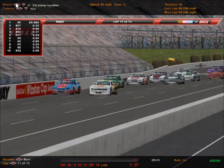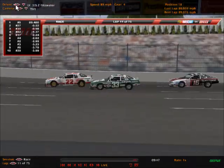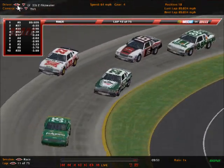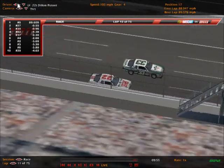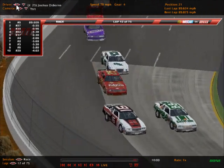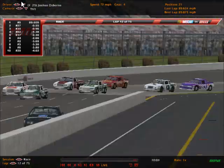Johnny Gardner runs in 16th position. 17th is Dylan Poteet. 18th right now is Zachary Fitzwater in 33. And Fitzwater moves Poteet up the track. And here comes Jordan Lopez and Jonathan Zorlin, 16 and 88, as they are side by side. That is for 19th and 20th. And Joshua Osborne gets moved up the track now by Jesse Turner.